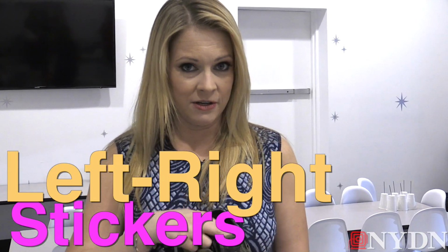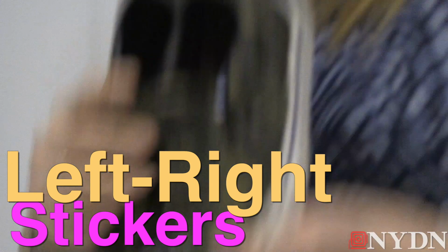It's awesome. Which one's left, which one's right? My 2-year-old's having to learn this right now. You take a big sticker, cut it down the middle and put it inside so they know that this is the way the sticker goes, because it wouldn't go that way. So they know that this is left and this is right.